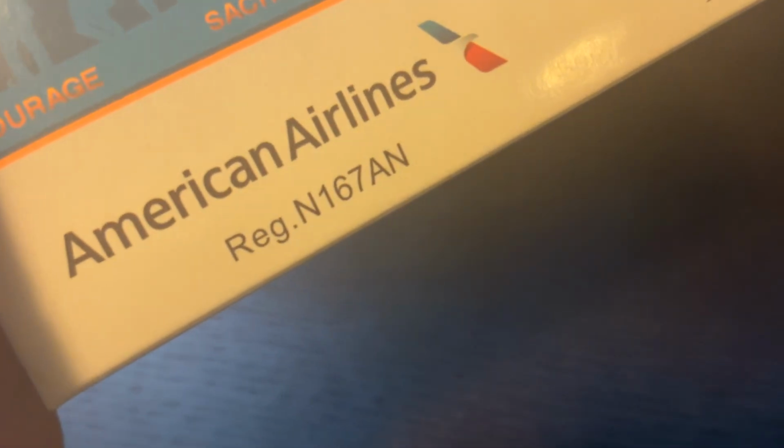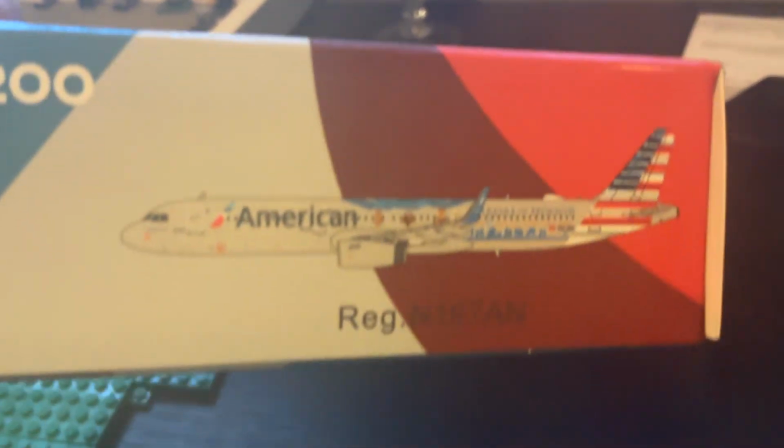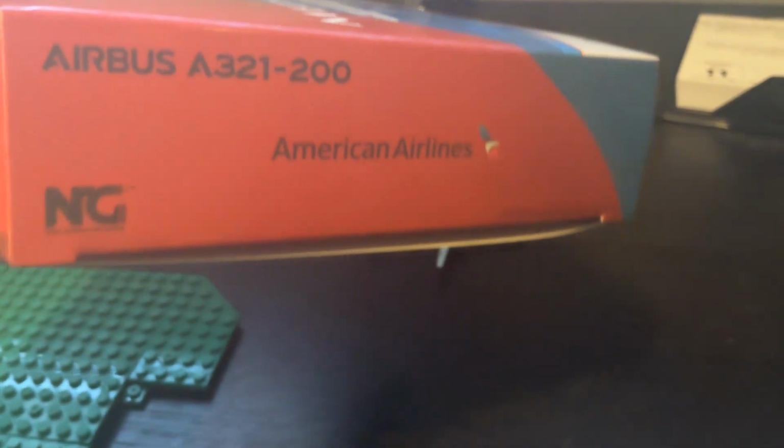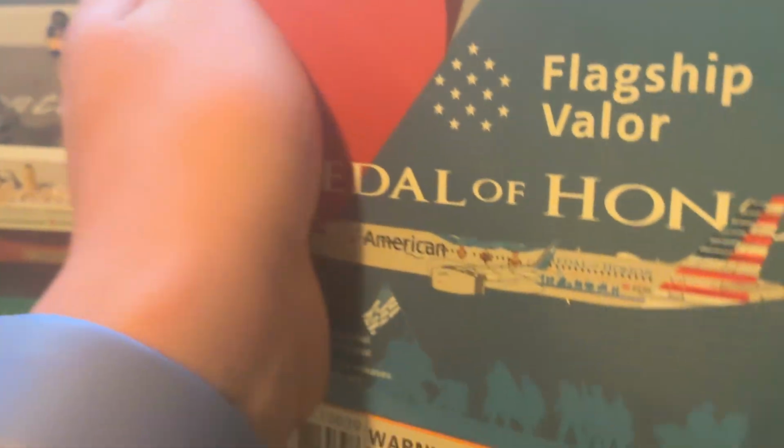The registration is November 167 Alpha November. Over here we have the type plane, NG models American Airlines, and then 1400 scale collectible model. And then right here, NG models and a picture of the airplane with the registration again. And then American Airlines Airbus A321-200 at the back. It is the exact same as the front. And now let's get into the model for this one.